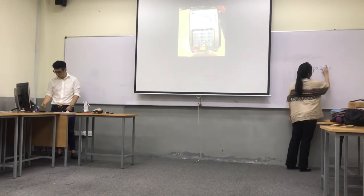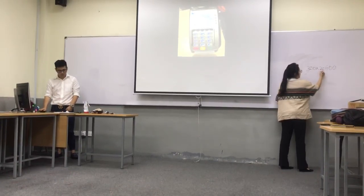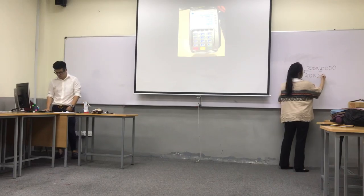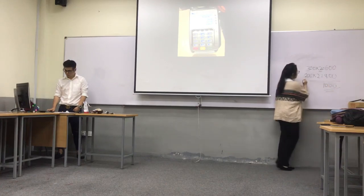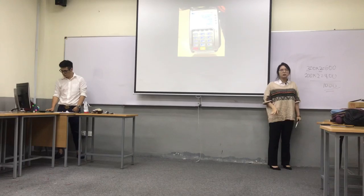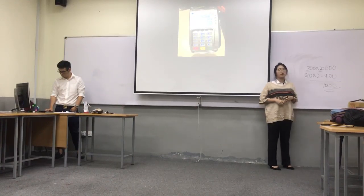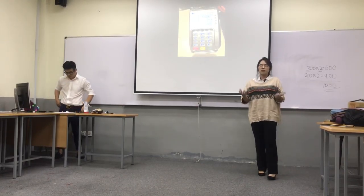So after reconfirming details with the guest, step 5, MOP, mode of payment. For example, sir or ma'am, would you like to settle your bill by credit card or cash? Before you collect money from the guest, write down clearly what the guest needs to pay. For example, 300 times 2 equals 600. This one is the room rate, this one is the nights. Let the guests be clear on what they need to pay. 200 times 2 equals 400. Total the guest needs to pay is 1,000.